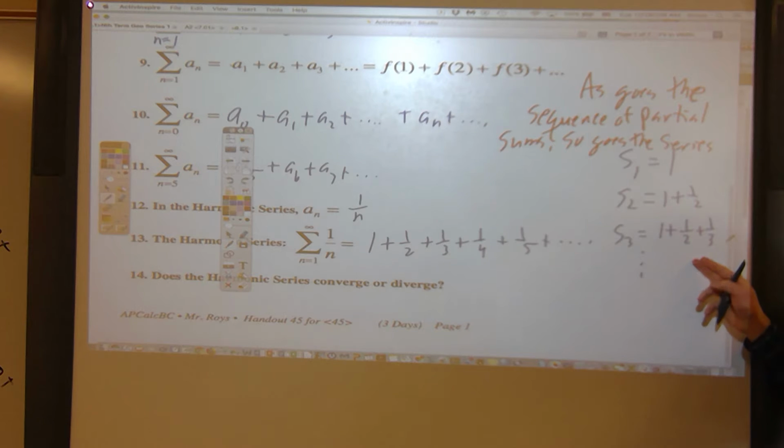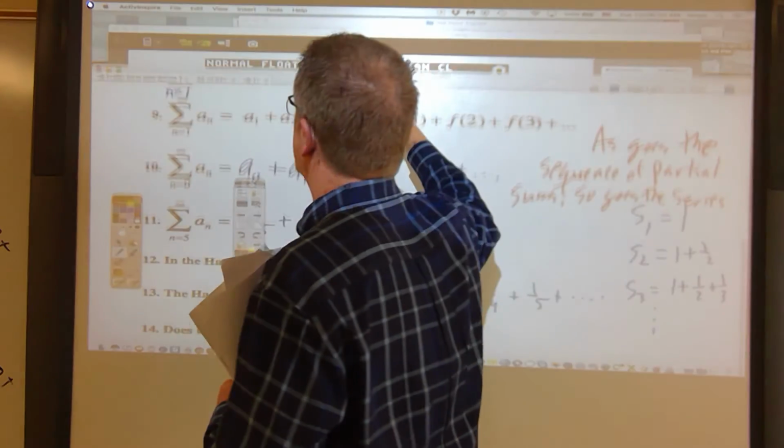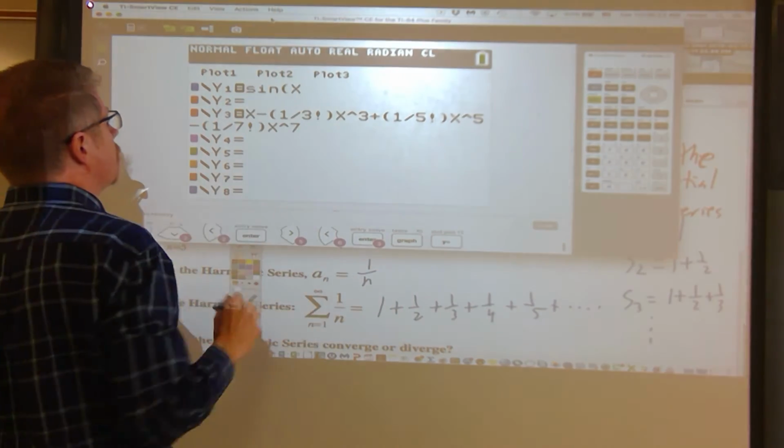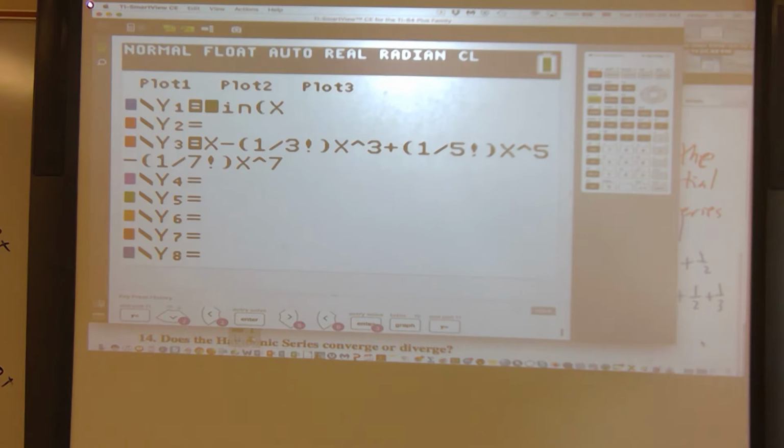What's this thing doing? 1 plus 1.5 plus, use your calculator. You know what? Let's write a home screen program for this that generates this. I want to show you home screen programs for Euler's method are similar to home screen programs for series, but they are a little bit different.